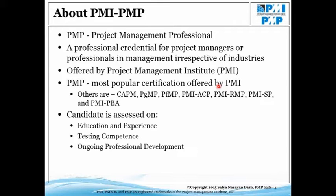So there are 3 parts to it: your education experience, your testing in the exam and passing in the exam, and continuing with the PMI PMP certification. We'll see more on that.